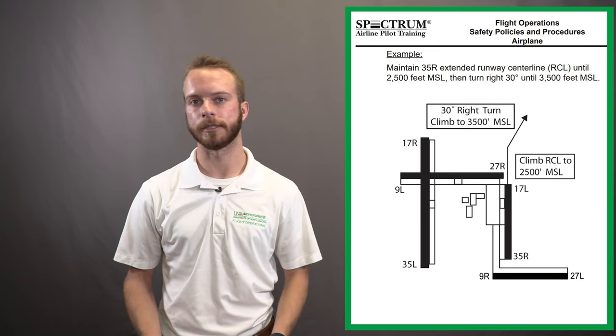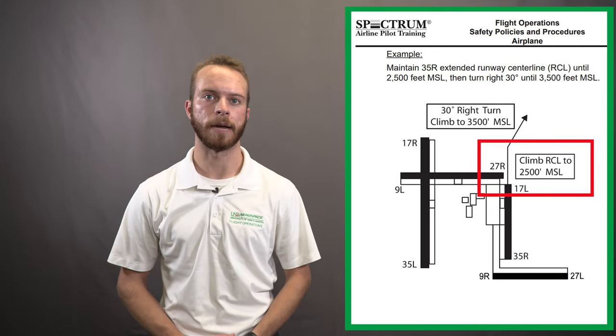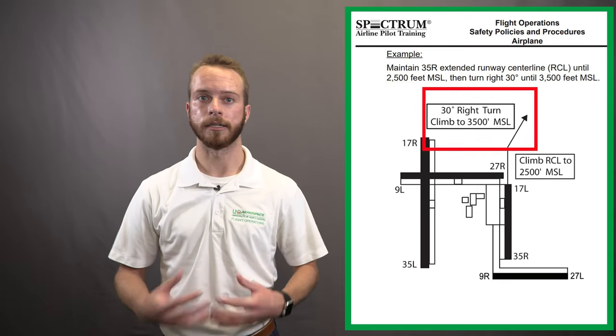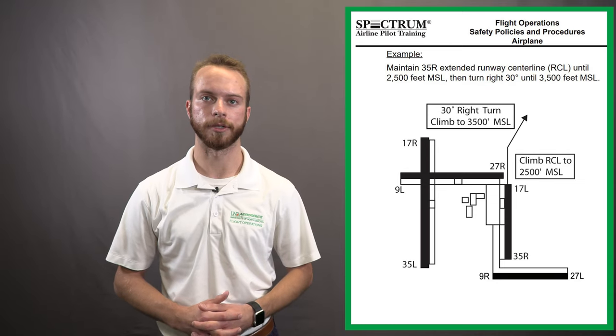The procedure is fairly simple. We start by flying the extended runway centerline to 2,500 feet MSL, followed by a 30-degree heading change away from the airport. Continue your climb to 3,500 feet MSL, then you can proceed on course. Let's break this down a bit more.